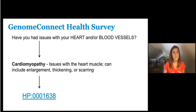Each individual phenotype is written out in patient-friendly language, but on the back end, if they indicate, yes, I have a history of cardiomyopathy, each of these symptoms is mapped to a human phenotype or HPO ontology term, which allows structured data sharing outside of Genome Connect.